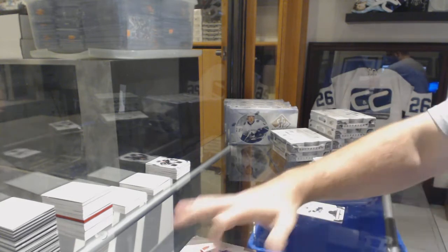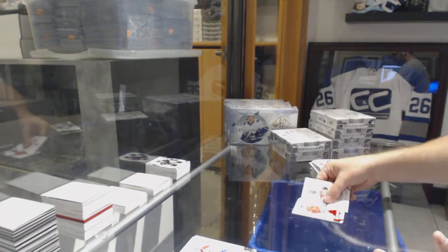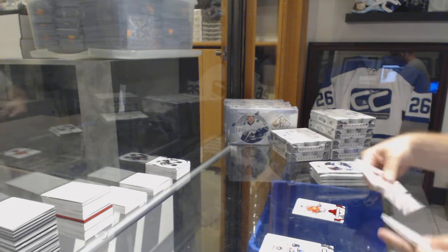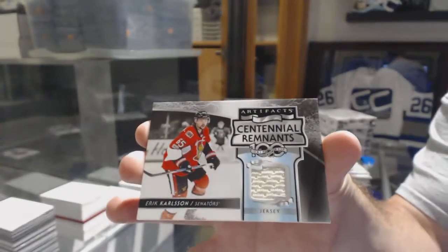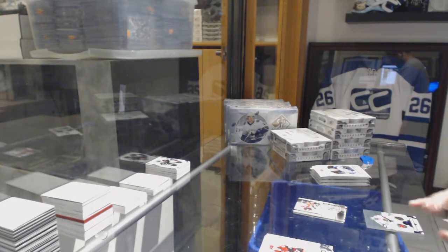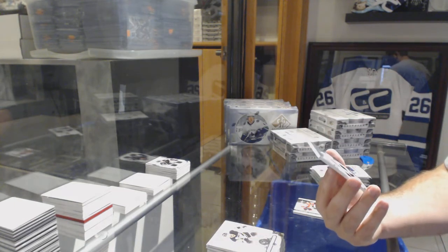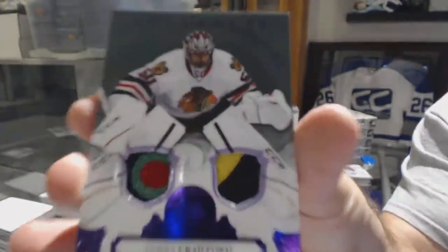Jersey, James Neal to 165 for the Preds. Red for the Chicago Blackhawks, $2.99 of Jonathan Toews. We've got a Centennial Remnants of Erik Karlsson for the Ottawa Senators. For the Chicago Blackhawks, a purple dual patch numbered 8 of 8, Corey Crawford.